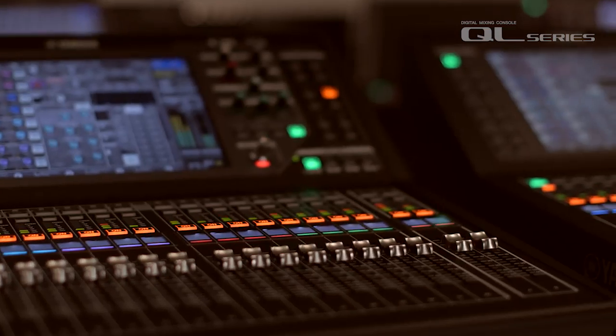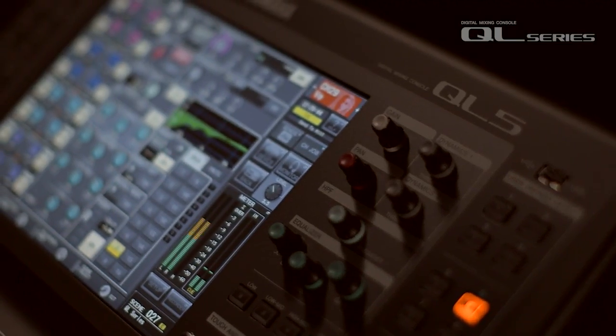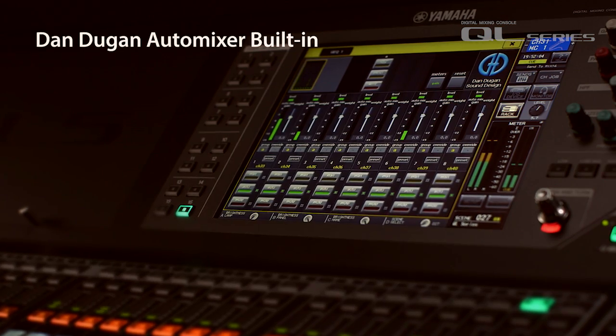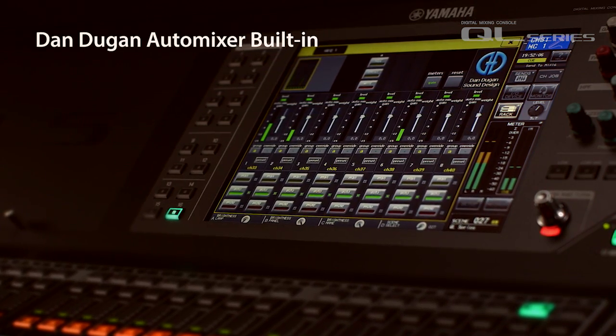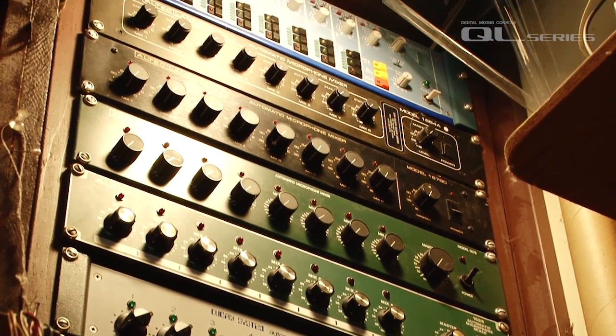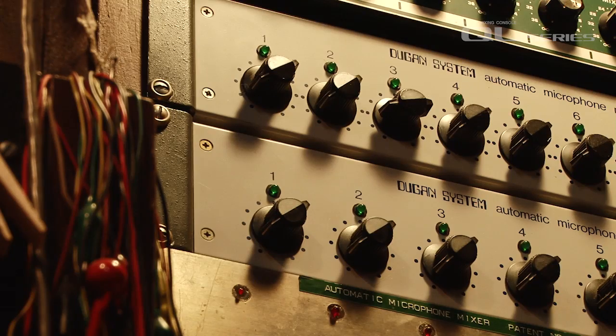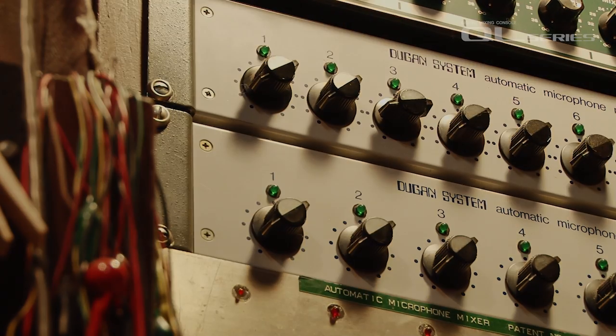Hi, I'm Dan Dugan, and I'm pleased to announce that Dan Dugan Sound Design and the Yamaha Corporation have collaborated on a new digital mixer, the QL series. The QL series includes Dugan automatic mixing built into the mixing board. I've been making automatic mixers for 40 years, and I'm proud that we have a very high quality realization of the Dan Dugan automatic mixing in this product.